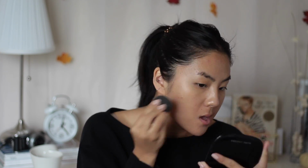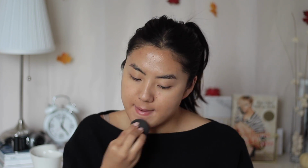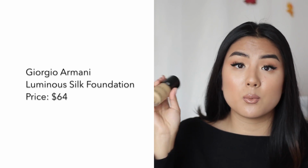So I'm very, very happy with this product. It's like a medium to full coverage, definitely buildable. So if you want to try a more high-end foundation, highly recommend this one. It is a little bit pricier, but definitely worth your money.